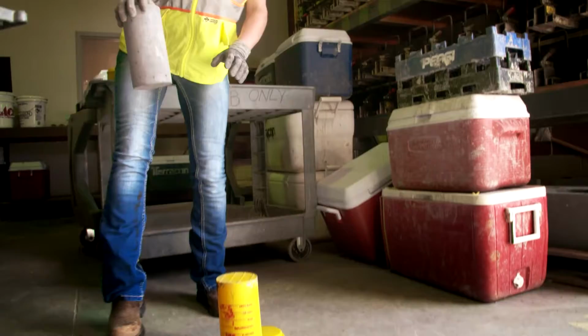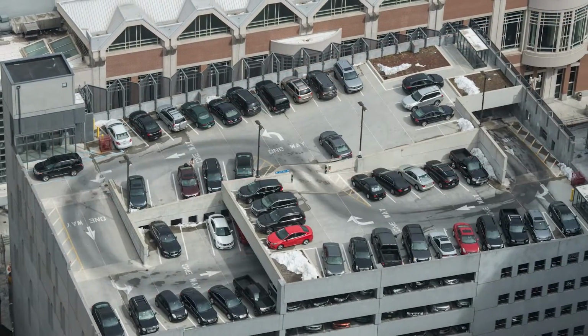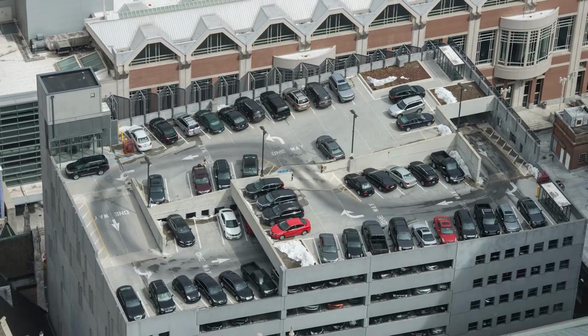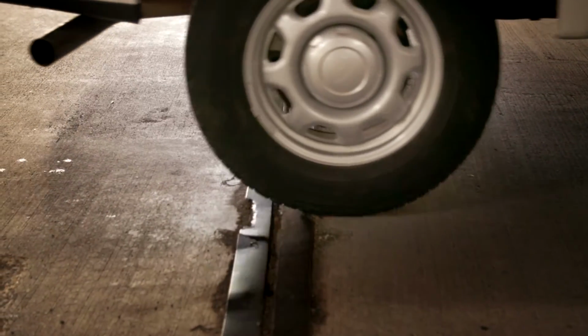the environmental effects. Another challenge in maintaining parking garages is the fact that they're typically not enclosed by a cladding system. This means that the structure is not protected from the environment. And it also has to take heavy loads from vehicles, which can result in its own type of wearing issues.